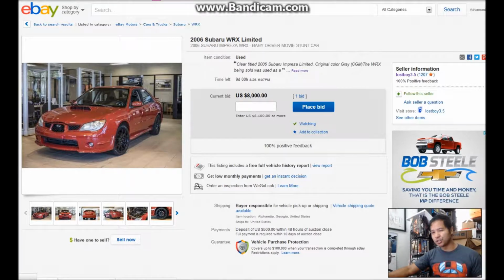Up in Cumming, Georgia, at one of the dealerships of Subaru, they decided to sell one of these Subarus, and that is the 2-wheel drive version. And right now, I believe it's still on display at the dealership in Cumming, Georgia. I don't know anymore, now it's on auction. But anyways, here is the listing for it.